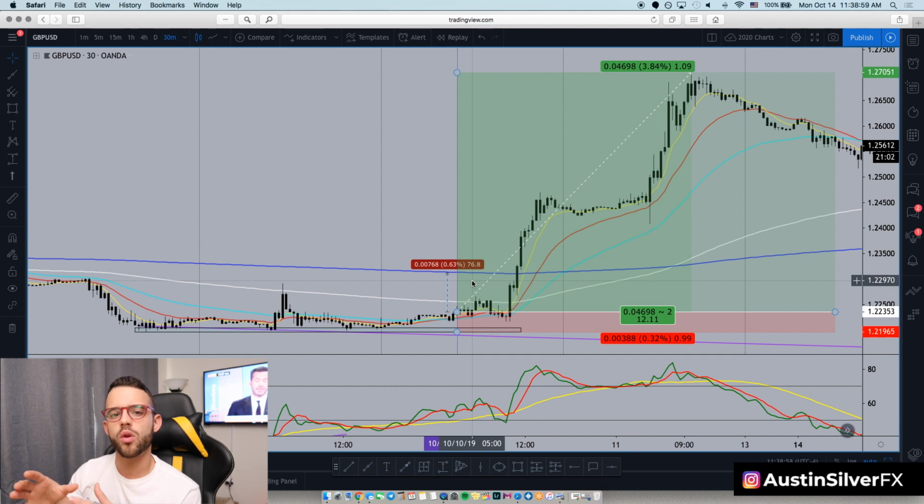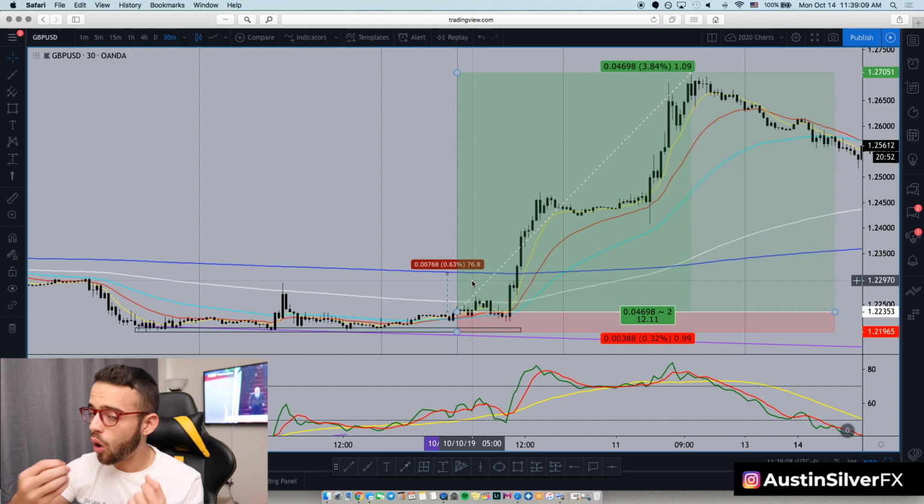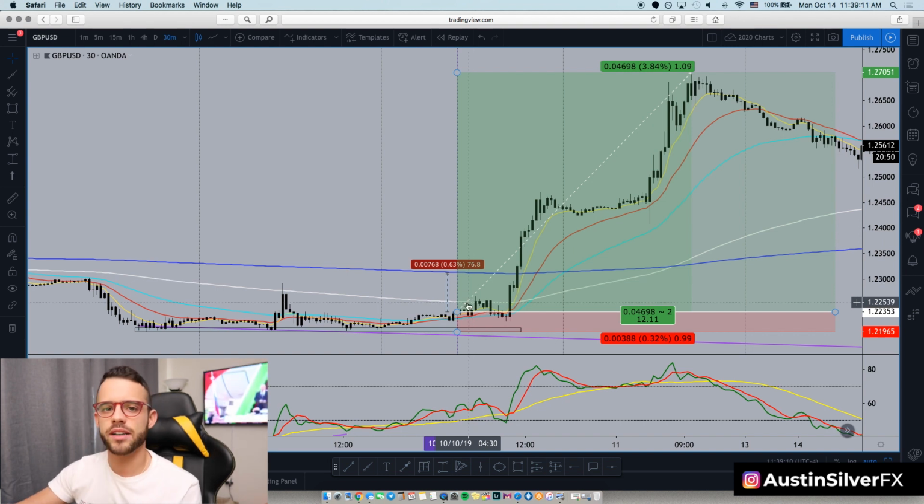News trading on its own is very risky in my opinion, but when you have high impact breaking news like this, we can't forecast that. We don't know that that's happening, right? So you can't account for that in your trading. All you can do is take good technical setups like this, patterns that repeat.